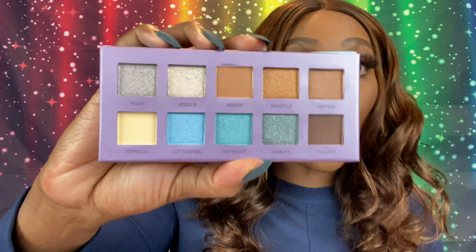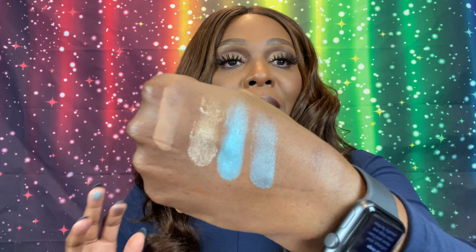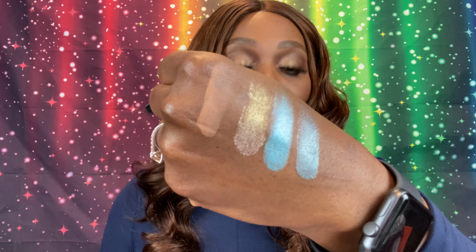And this palette is gorgeous. Oh my goodness. These are very pretty shades. You have shimmer shades, matte shades. I definitely have to swatch some of these shimmer shades. That's what they're looking like. Ooh. And that's how they swatched out. Gorgeous. I'm definitely happy for this.